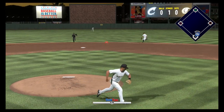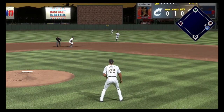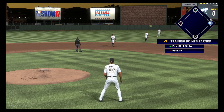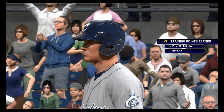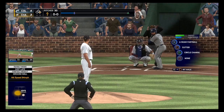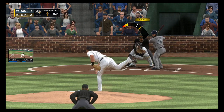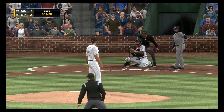Hit hard back up the middle. Oh, come on with the cheap hits. So it's an inning-opening single to kick off their half of the seventh. Well, it looks like just a ground ball base hit in the box score, but man, that ball is hit hard up the middle. He's going to do well for himself. He stays consistent and keeps that approach.